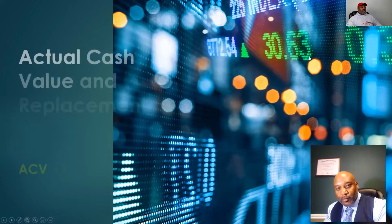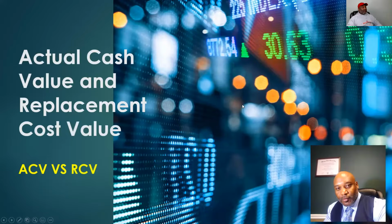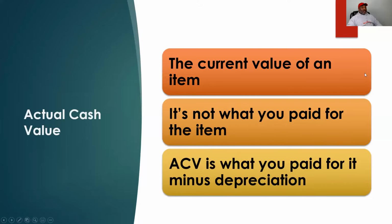Here we go. All right, pretty much what we're going to talk about right now is actual cash value and replacement cost, and the difference between the two. I am Deonte Burden, aka Mr. Short Dollar himself. Now, just to let you guys know, I put this little handsome guy in the corner.